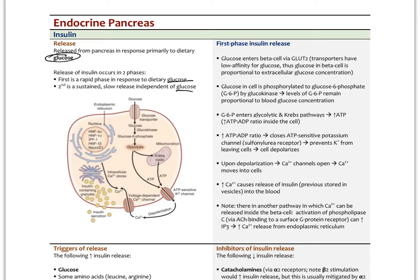So just again quickly, the glucose is going to enter the beta cell via the glucose transporter. Now there's several different types of glucose transporters. This is specifically a GLUT2 transporter. Now a GLUT2 transporter has low affinity for glucose, and so the glucose in the beta cell is actually going to be directly proportional to the extracellular glucose concentration. High affinity transporters will take up and concentrate whatever the ligand or the molecule is, and will concentrate it in the cell despite low plasma concentration. So low affinity receptors will bring glucose into the beta cell in proportion to the plasma glucose levels.